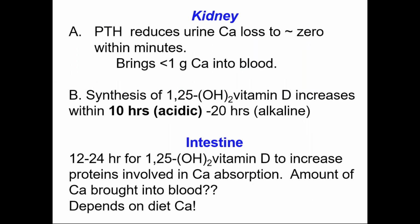A little bit about timing of these things and how long it takes to turn on the different systems. If you look at the kidney, parathyroid hormone can reduce urinary calcium loss to just about zero within a few minutes. In a normal cow, this will only bring about 1 gram of calcium into the blood. It's better than nothing, but it's not very much calcium.